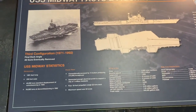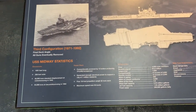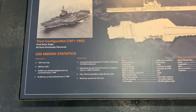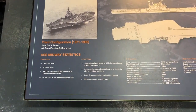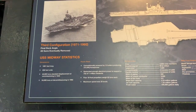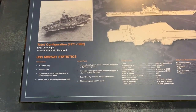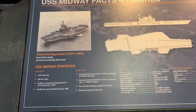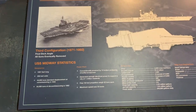Try to get this right. It's 1,001 feet long, 258 feet wide, 45,000 tons standard displacement at commissioning in 1945, and it was 54,000 tons at decommissioning in 1992. Conventionally powered by 12 boilers, producing 212,000 horsepower. Wow. Maximum speed was 33 knots.